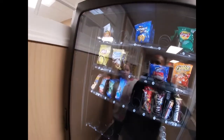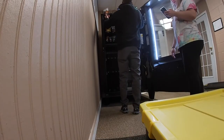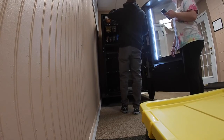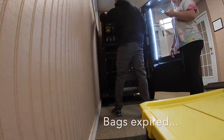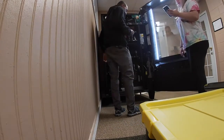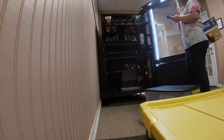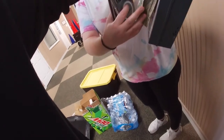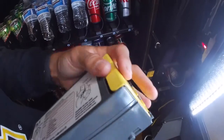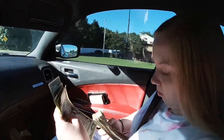And this is what an empty machine looks like. Literally. This is expired. They're all expired? Yep. See how I'm opening this one? Take cash. We got there. 14, 20. Money? We rich?